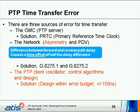The third component of time transfer error lies within the client itself. A client PTP design in an eNodeB, whether it be a macro or small cell, must be designed within the error budgets that were specified in Tim Frost's presentation. If you're going to design a small cell or an eNodeB, you must design within this error budget when using a PTP client of 150 nanoseconds. In some cases, I think most cells will meet this, but not guaranteed, especially when you couple it with the crystal oscillators Tim Pearson was talking about in the design, as that is an important component of the design and may be the most critical single factor to determine whether that design meets the error budget or not.